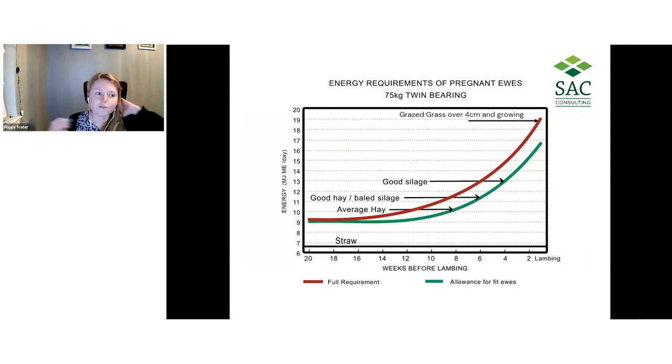And again, just to recap the energy requirements of the ewes in the lead up to lambing time. So you can see the red line here is their full requirement, and then the green line here, probably less applicable to the hill systems, is for those that are in too good a condition. And you can see the contributions of forage to that. So for instance, average hay will meet their energy demands right the way through till nearly 8 weeks pre-lambing if they're in good condition. However, if they're not, it'll be more like 12 weeks. So just seeing where it crosses the line.